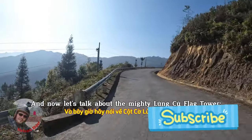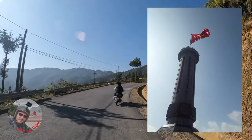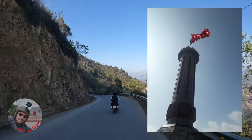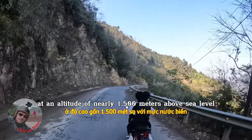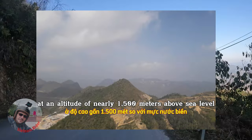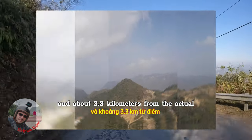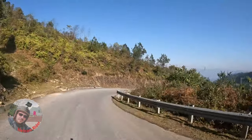And now, let's talk about the mighty Lung Ku Flag Tower. The Lung Ku Flag Tower is located at an altitude of nearly 1,500 meters above sea level and about 3.3 kilometers from the actual northernmost point of Vietnam.